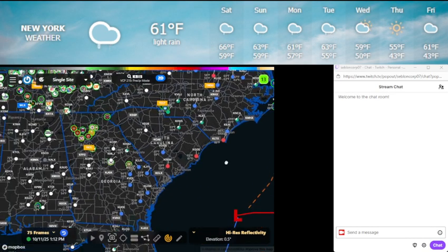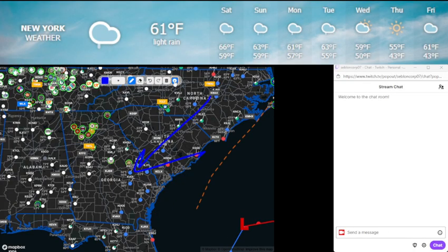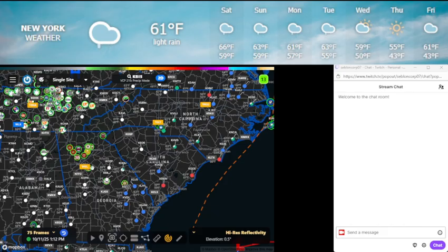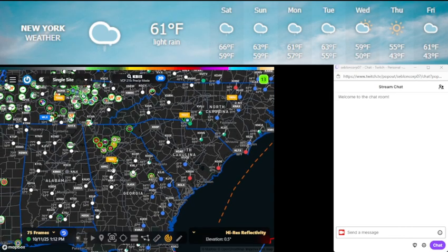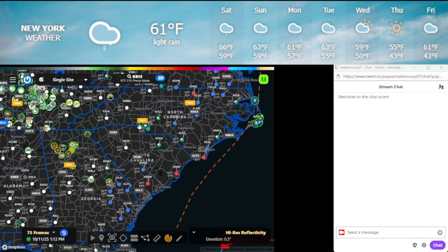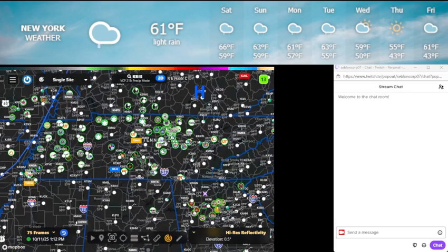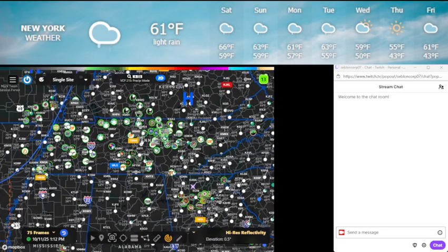Wind-wise, looks like winds are actually coming from the northeast, blowing at around no more than 10 knots, but gets somewhat variable in some places throughout the interior parts of the Carolinas and Georgia, particularly right around Atlanta. Temperatures all across the Carolinas and Georgia, they're in the 60s to low 70s from what it looks like.